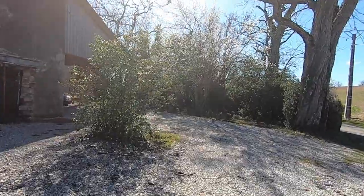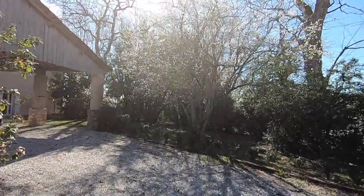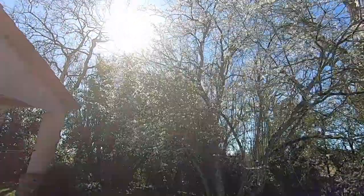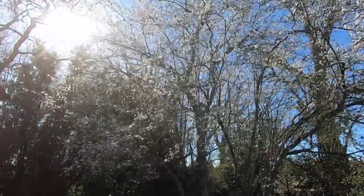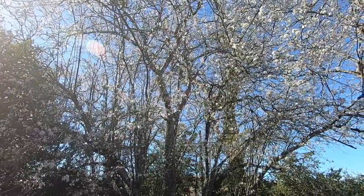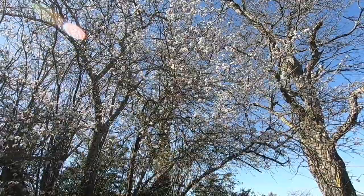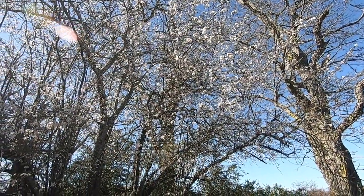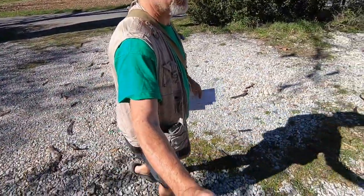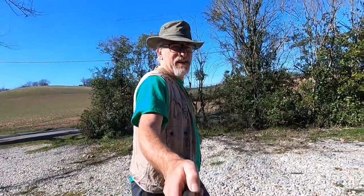It's proving to be a lovely day. I just saw how this blossom's all coming out. And again, covered in bees. How warm it is today. I've got my shorts on and a t-shirt, and it's not cold.